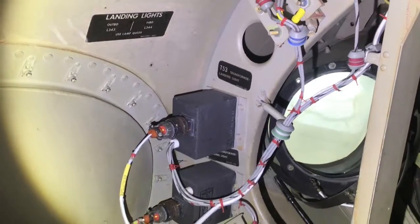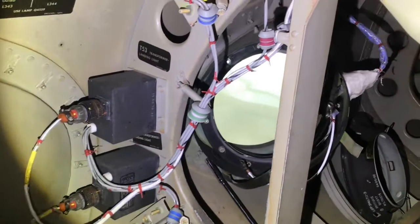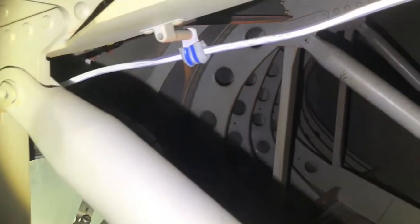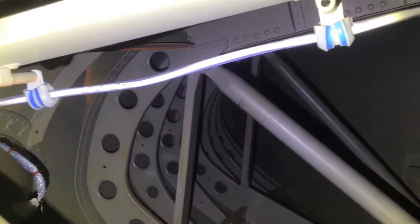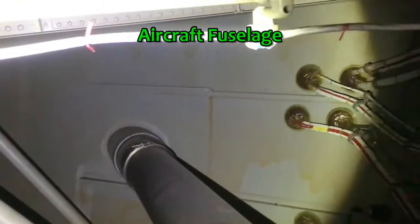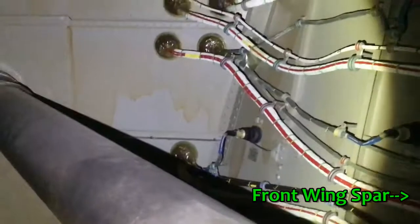Welcome inside the leading edge of the left-hand wing of the 747. Those two boxes are the lighting transformers for landing lights, and as we look around we can see in this cavity of the leading edge how much space there is. And we're looking down at the fuselage in front of us where the pneumatic bleed pipe from the engines and the various electrical looms go into the fuselage.